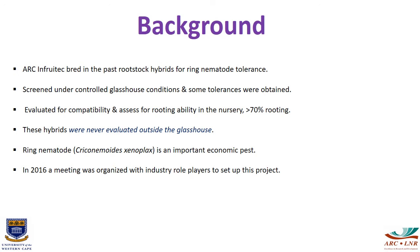As a little bit of background for this work, the ARC in the past has bred quite a number of these rootstocks specifically for ring nematode tolerance. These were further screened under controlled glasshouse conditions for many years, and we've managed to obtain some resistances in some of these rootstock hybrids. These were evaluated for compatibility and assessed for rooting ability under controlled conditions. These rootstock hybrids were never evaluated outside the glasshouse, meaning that it will be the first time for them to be evaluated outside the glasshouse in pots.